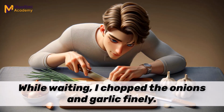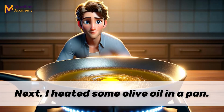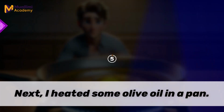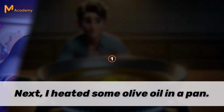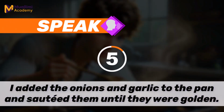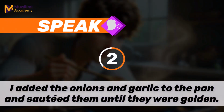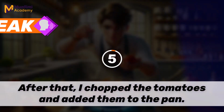While waiting, I chopped the onions and garlic finely. Next, I heated some olive oil in a pan. I added the onions and garlic to the pan and sautéed them until they were golden. After that, I chopped the tomatoes and added them to the pan.